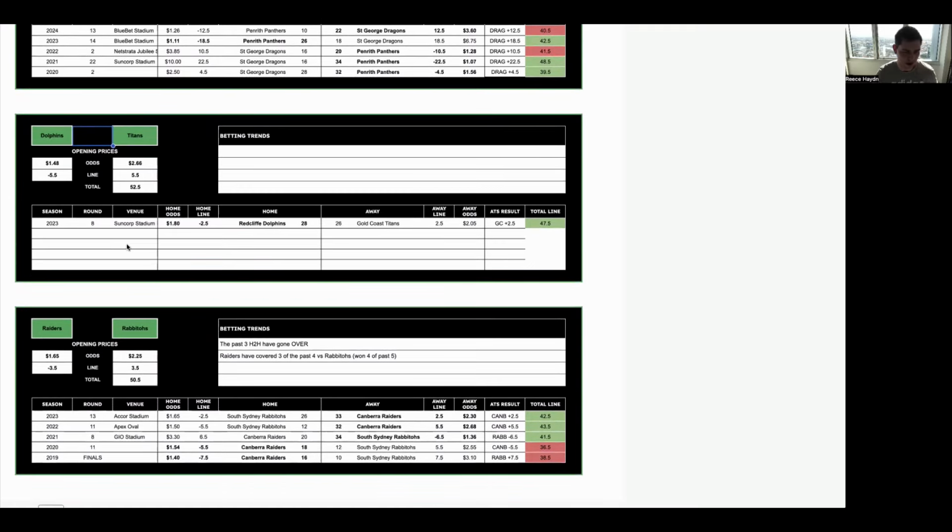Raiders versus Rabbitohs, final game of the round. Raiders 3.5-point favorites, total 50.5 here. Canberra have won the past 2 and have won 4 of the past 5 versus the Rabbitohs, and the Raiders have covered 3 of the past 4. So they do have a good record in this matchup.